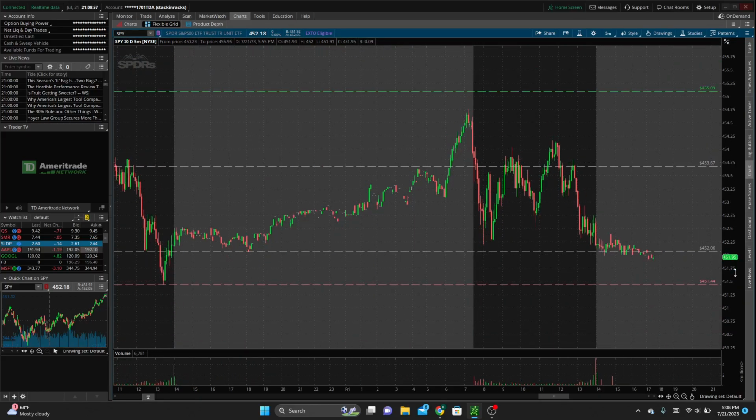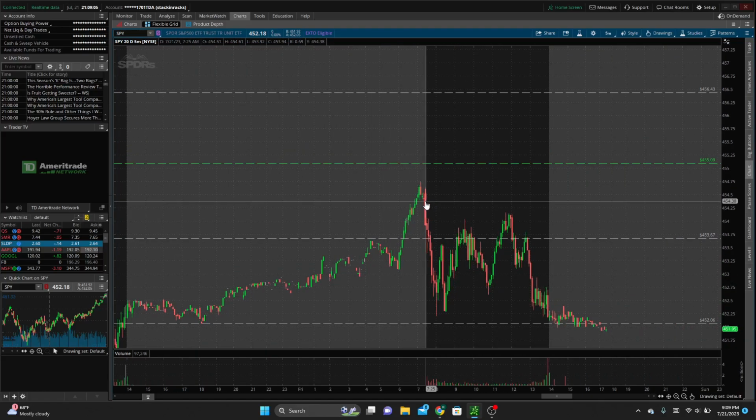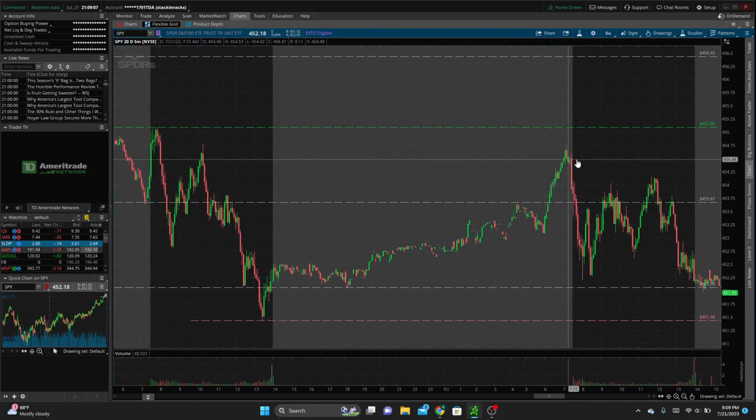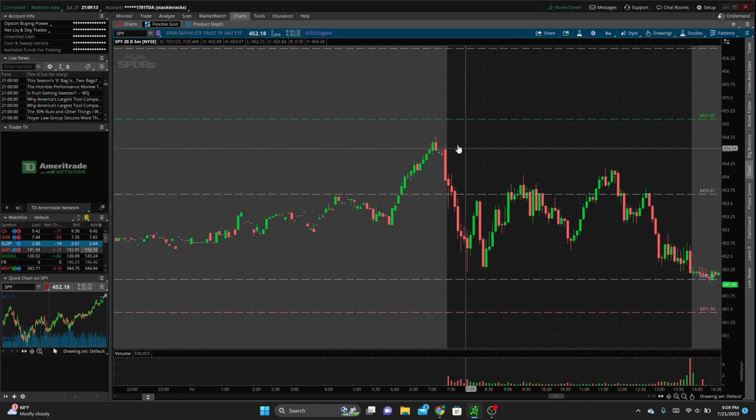So off the rip, we kind of bottomed out yesterday and made this move up gradually through the pre-market, and we're opening towards almost the high of yesterday's range, that 455 level. Right before the market opened, however, we started to dump.